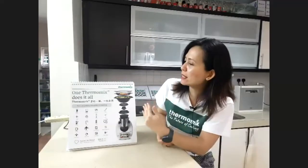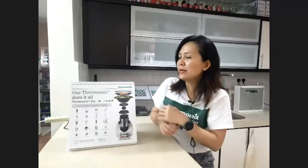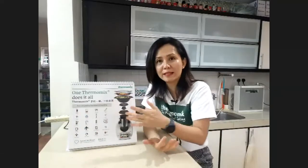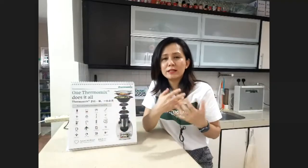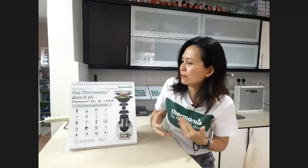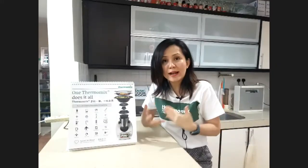Okay, one Thermomix does it all. What does it mean? Before the Thermomix was invented, for example, I had a lot of this in my kitchen, and that's very normal because it is before Thermomix, right? So if I want to blend something, I need to have a blender, yeah? And to make steaming easy, so that I don't need to watch for timing and water, I invested also in a steamer. So I already had two different appliances at home. And then if I want to whip up something, I would get a mixer, okay? So now I end up with three, four if I want to cook rice, a rice cooker.